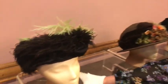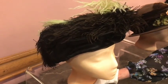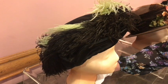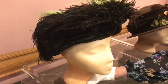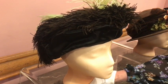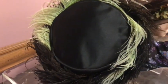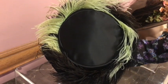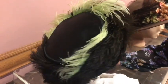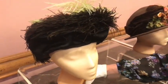Then we go to about the 1920s with this toque. It's a hat that's worn on top of the head. It has kind of a beret type look. This was Florence Harding's, and this is from the 1920s. And it's made of silks and satins with these beautiful plumes that go all the way around the top of it. And there's even a dyed green plume in it. So this is quite lovely here.